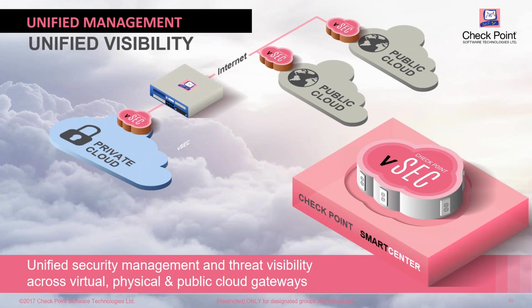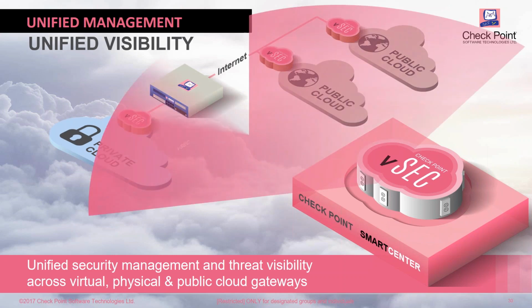And the key thing really here is whether you've got physical gateways, virtual gateways in the different public clouds, private clouds, you can manage everything from the Checkpoint Smart Center. And this could be your physical on-site appliance. It could also sit in Azure. It could sit in AWS. As long as it has access to the gateways that it's managing, it could be physical, it could be virtual. It doesn't really matter.